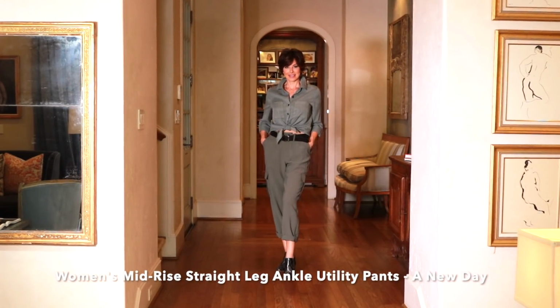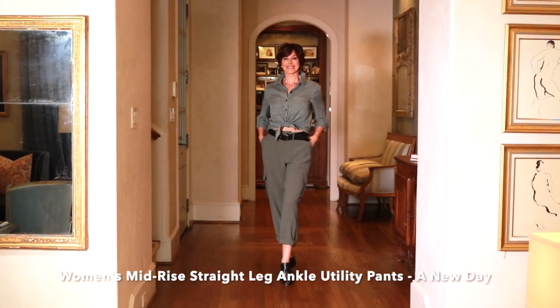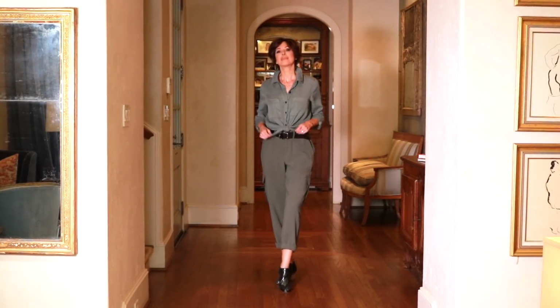Okay, so this next look is something that I really love. It's sort of that balance between masculine and feminine. I love khaki. I'm a huge kind of olive khaki color person, so I'm taking two of those colors and I'm putting them together. This is the women's mid-rise straight leg ankle length utility pants by A New Day, another new line there at Target.